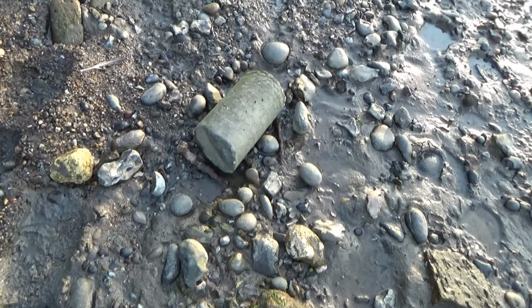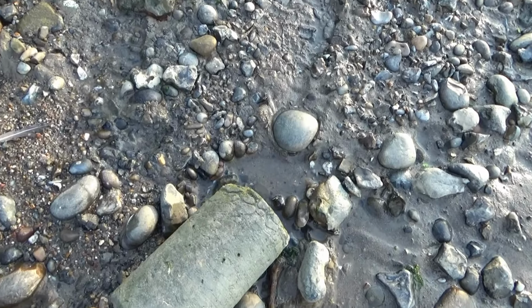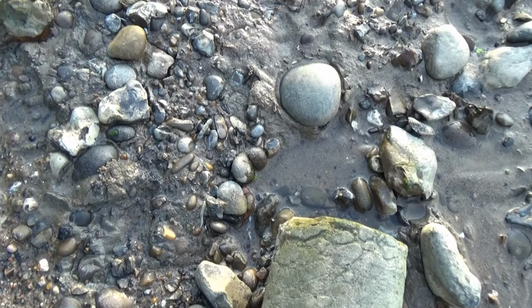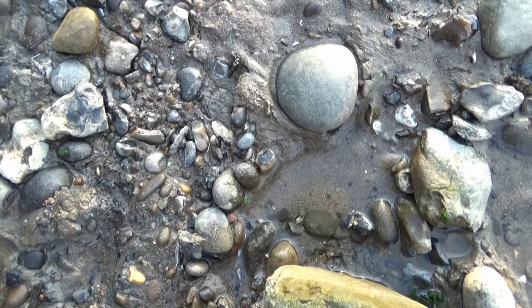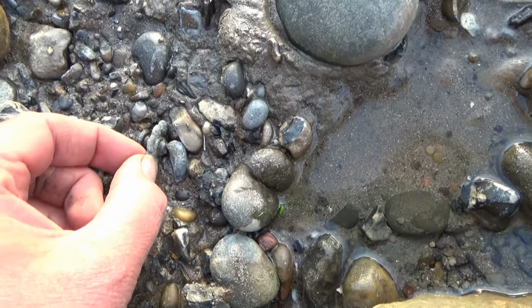Now, the next thing I spotted in the mud was also extremely well camouflaged. It fits right in there amongst all the stones and the mud. I don't know if you can see it. It has a little frilly edge to it, and it's nestled in there amongst the stones.